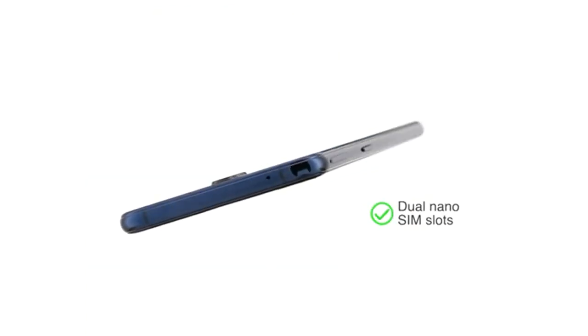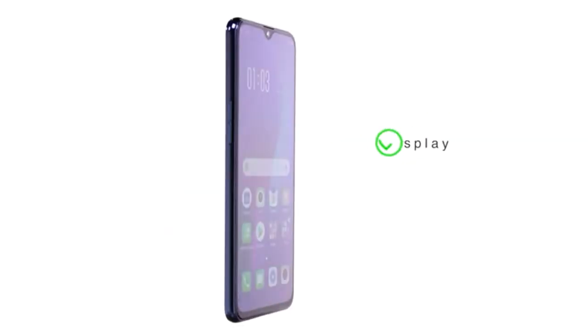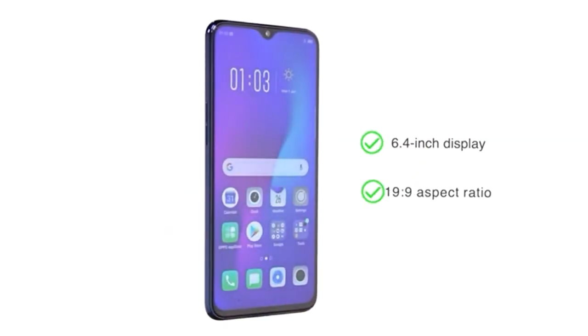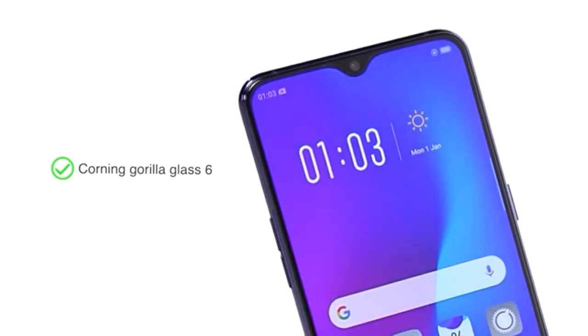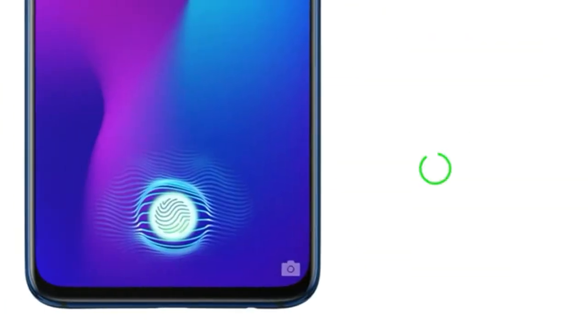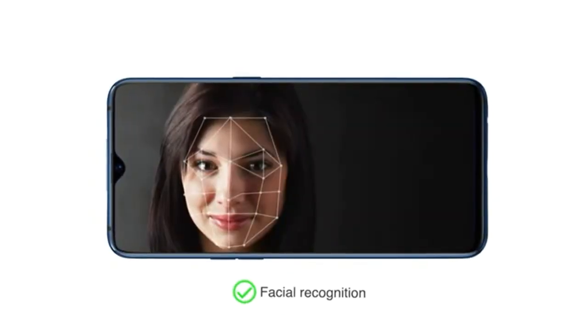You get dual SIM slots, both of which support 4G VoLTE capability. The 6.4-inch display has a 19:9 aspect ratio for easy one-hand use and Corning Gorilla Glass 6 for protection. You can quickly unlock the phone with the in-screen fingerprint sensor or facial recognition.